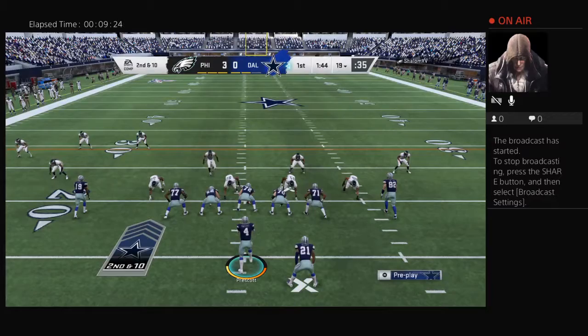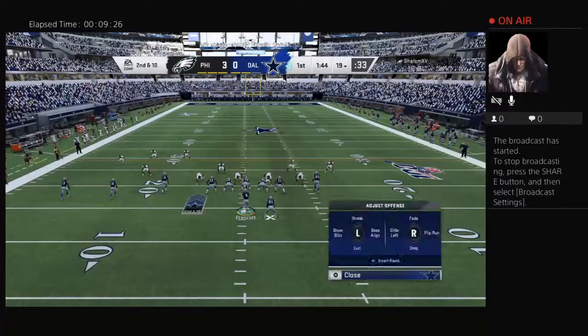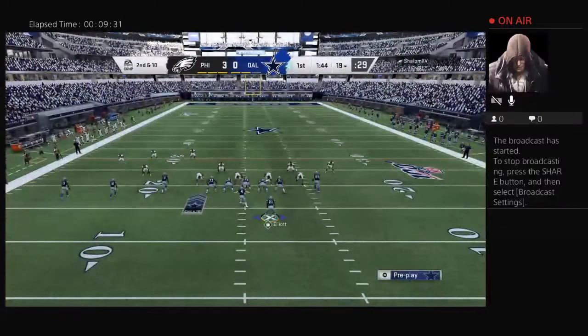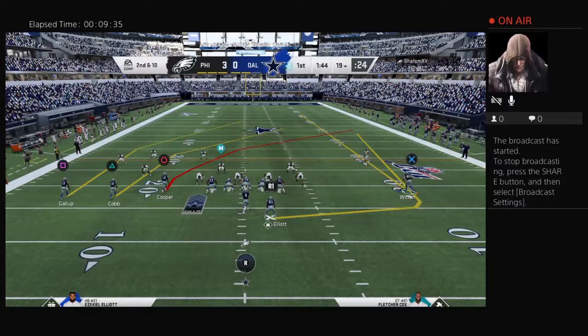Kill! 47! Mike 54! He can't hang. He's not. We're going to 54.